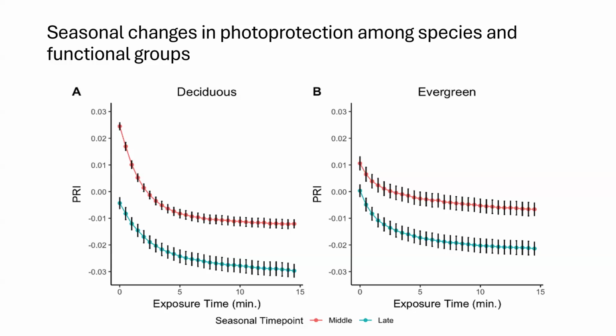This is a great question. What's so cool about identifying these contrasting photoprotective strategies is that we can use these seasonal patterns of variation between our two functional groups as a baseline. Anything that deviates from that baseline is potentially an indicator that these plants are under stress. Anything that deviates might indicate they're experiencing different environmental conditions, or have been predisposed to environmental conditions based on variation across biomes.